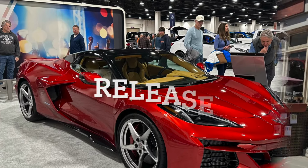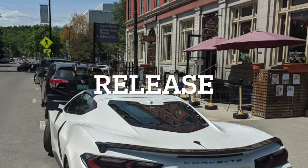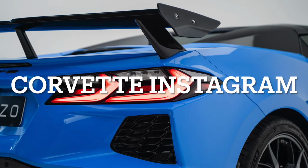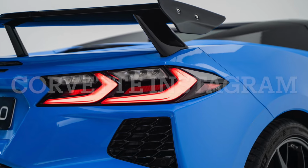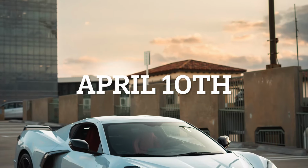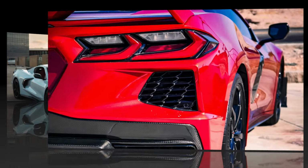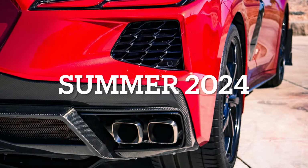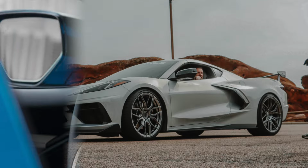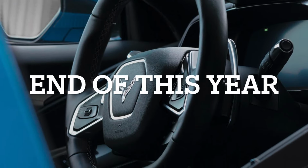Release. As we detailed in an earlier video, the Corvette Instagram account posted a video of the silhouette of the C8 Corvette ZR1. In that video, posted on April 10th, it clearly states that the reveal will be happening in the summer of this year. This probably means the Corvette will be revealed in a big event sometime throughout the summer, hopefully leading to the ZR1 being released for the 2025 model year with production starting at the end of this year.